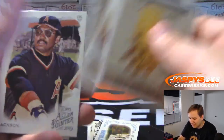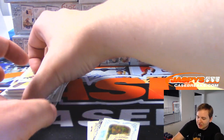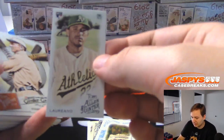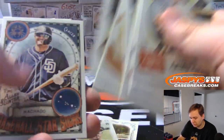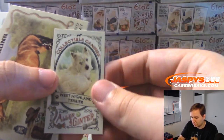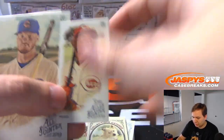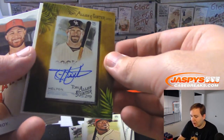I was like, did they really put OJ's gloves in there? If they had OJ glove relics, I bet those would sell for a lot. There's Ramon Laureano. Phil Rizzuto. There's a West Highland Terrier. Puig with the Reds.